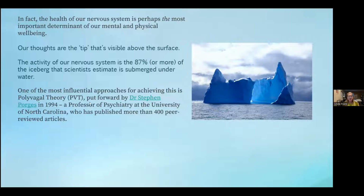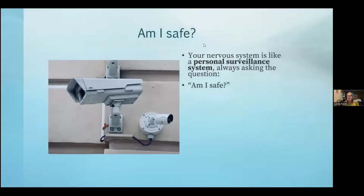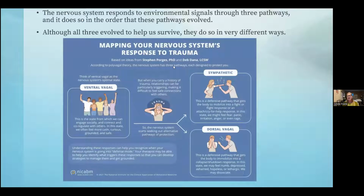So this again is talking about polyvagal theory, which states that our nervous system determines how safe we are, how connected we are, or how connected we feel in day-to-day life. Some states will lead to disconnection, withdrawal, and self-protection, while others promote social engagement, exploration, and curiosity. So your nervous system is constantly monitoring: Am I safe? Am I safe? It evolved to protect us from danger, and it does a kind of listening beneath the level of conscious awareness. The nervous system responds to environmental signals through the three pathways, in the order that these pathways evolved.